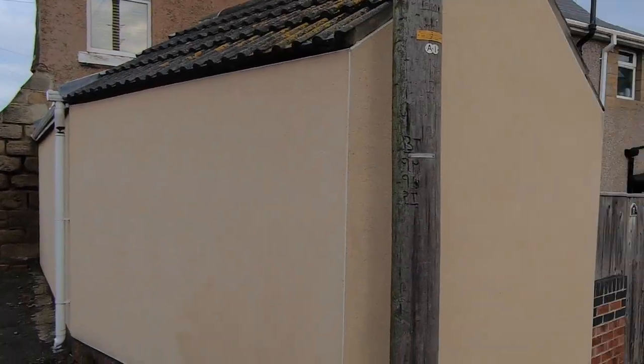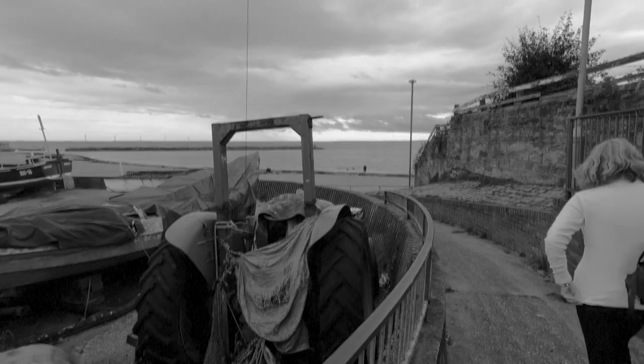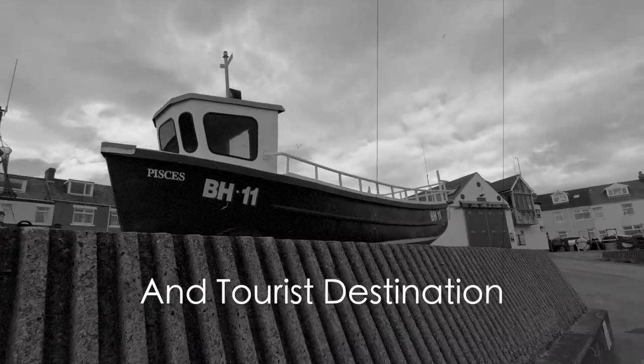So, time for an exploratory walk before dinner. Newbiggin's name means new building or house. Newbiggin was a former coal mining town and for centuries a port shipping grain, nowadays a scaled down fishing town.